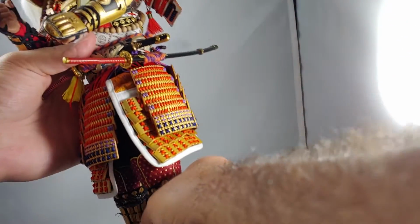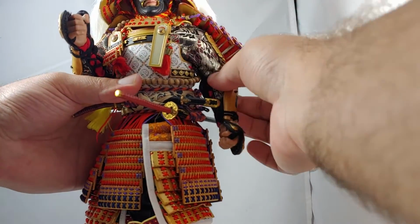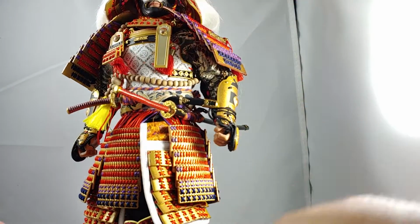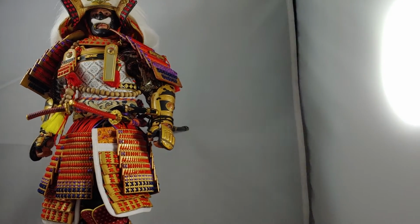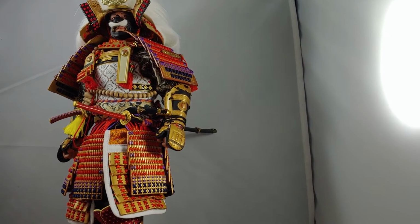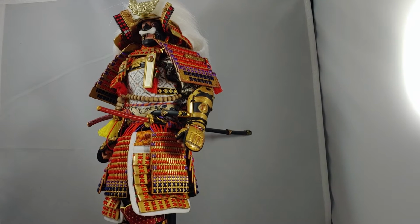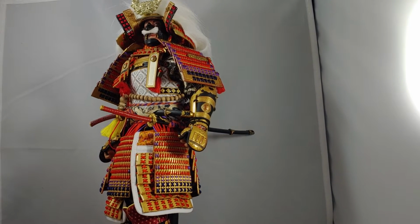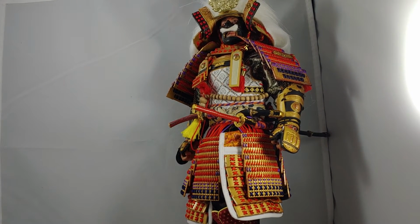I remember when I first got a hold of their Sanada Yukimura, which I own now, but at the time, it was just my friend who bought it. Not because Sanada Yukimura is necessarily a cool character, which he is. Sanada Yukimura is dope and one of the greatest samurai warriors in history. But I thought, wow, this has got to be the echelon of 6-scale production. This is insane. But honestly, what they've done here, they've blown that piece out of the water.